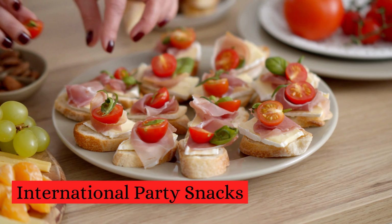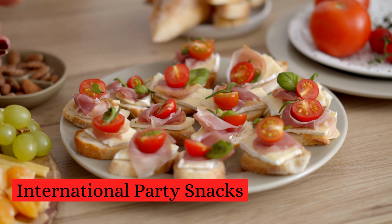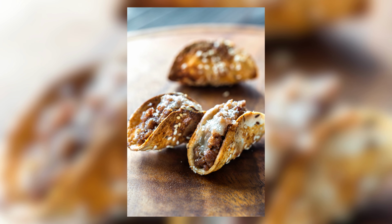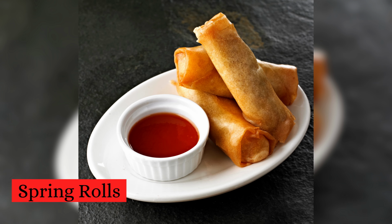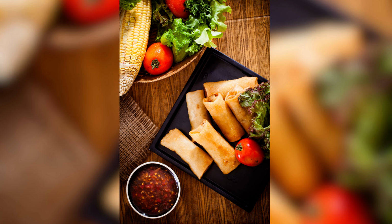Let's take a culinary trip around the world with some international-inspired party snacks that will add a global flair to your celebration. Mini tacos are a delicious nod to Mexican cuisine. Fill them with your favorite toppings for a fiesta of flavors. Spring rolls are a taste of Asia that everyone will enjoy. They are light, crispy, and perfect for dipping into savory sauces.